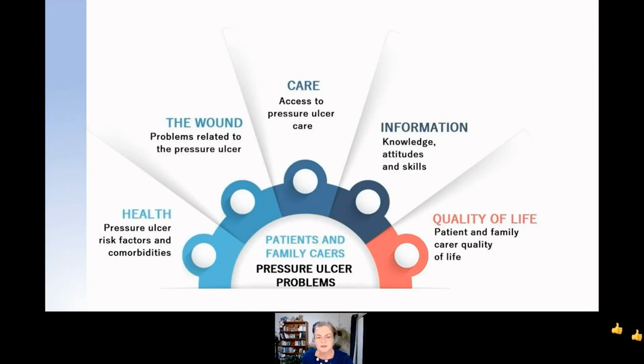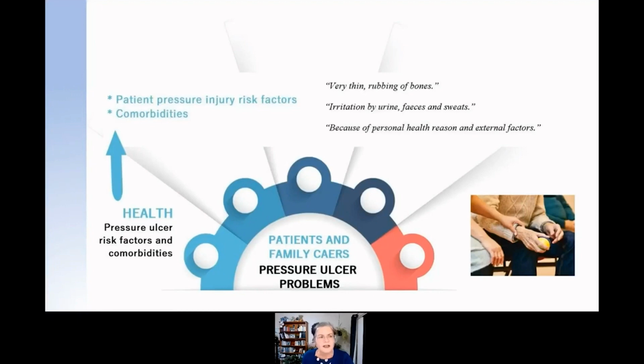So first, for many patients and family caregivers, their overall health and the resulting pressure ulcer risk factors were their biggest problems. So they recognised that limitations in their moving and repositioning was a problem, and that this led to an increased risk that they would develop a pressure ulcer. So these respondents basically looked at the primary cause of their pressure ulcer, their reduced mobility, and recognised that it was their biggest problem.